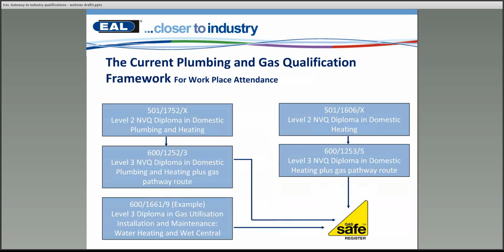Now we'll look at how we get to Gas Safe registration. Please note at this point, for Gas Safe registration, all the information is uploaded to Gas Safe, but it doesn't become live until the individual or the company they're working for applies to Gas Safe to have them registered.